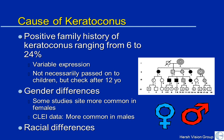There have been reports of gender differences in the literature. Some studies have found it more common in women. In our center, however, we find it more common in men. So it's unclear whether there is really a sexual predilection. And there may also be racial and ethnic differences in the incidence of keratoconus.